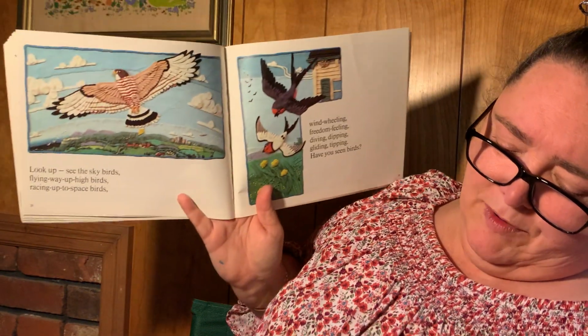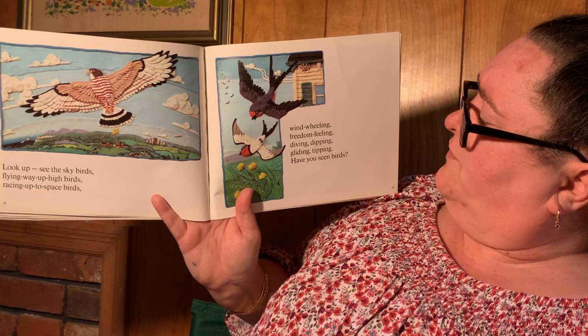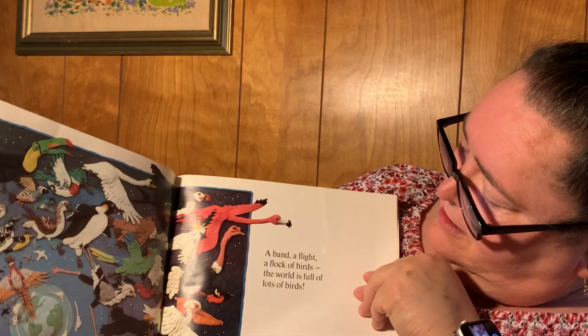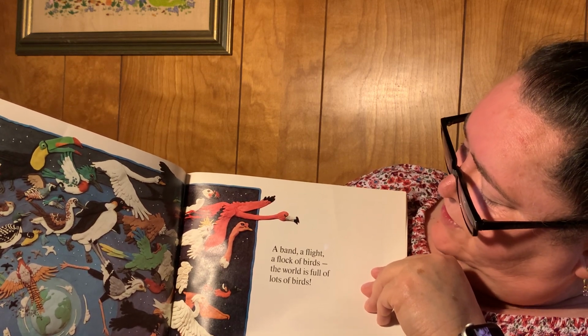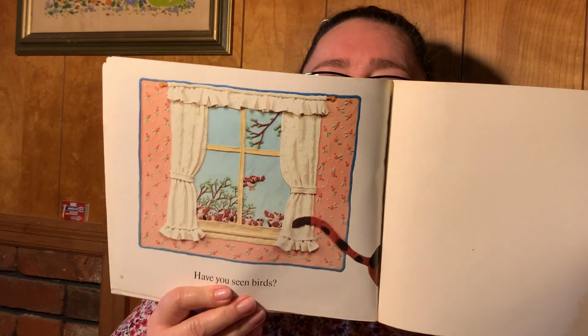Look up, see the sky birds flying way up high birds, racing up to space birds, wind wheeling, freedom feeling, diving, dipping, gliding, dipping. Have you seen birds? A band, a flight, a flock of birds. The world is full of lots of birds. Have you seen birds?